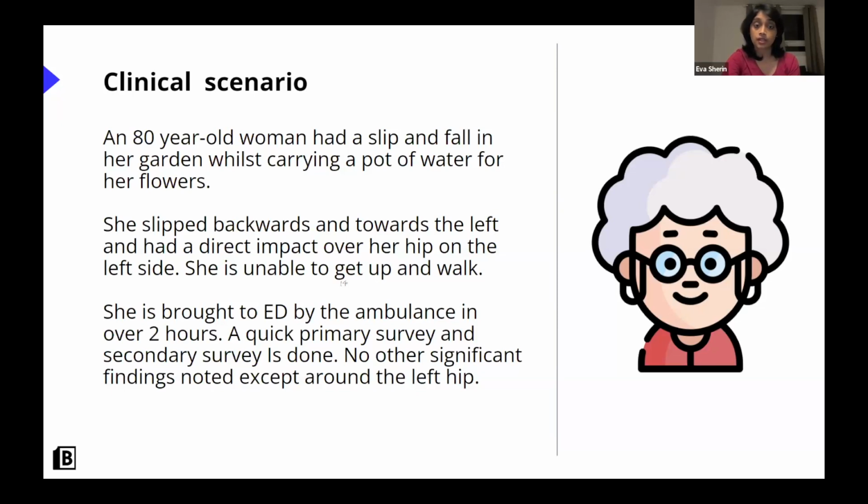She is unable to get up and walk after the fall. She is brought to ED by an ambulance in over 2 hours. A quick primary survey and a secondary survey is done. No other significant findings were noted, except, I'm guessing, some pain around the left hip. Let's keep it like that for now.